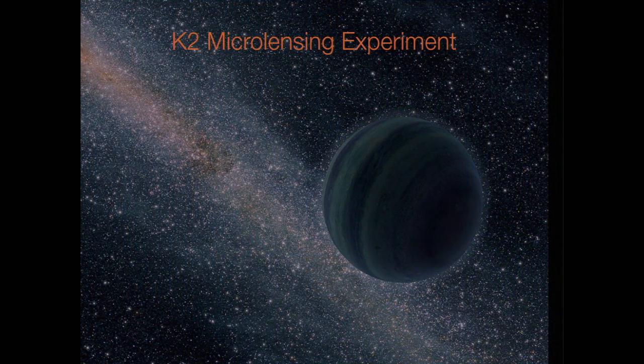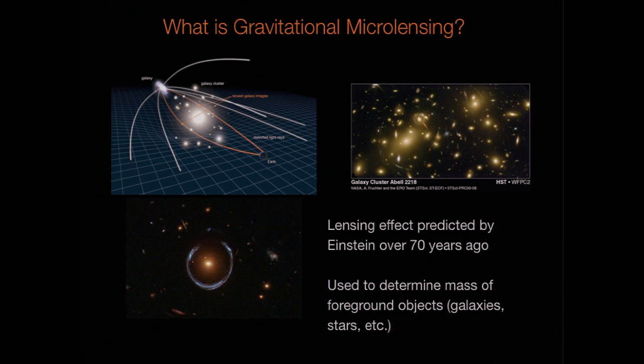Fortunately, there's something called microlensing that may come out to inform us of other regions around other stars. Teach us things about Neptune, Saturn, Uranus, and their frequency that we simply don't know right now. And K2 is going to be an important part of this. So what is gravitational microlensing? Very, very simply, gravitational microlensing uses the fact that gravity warps space-time.